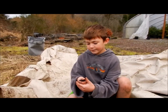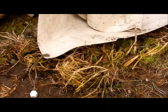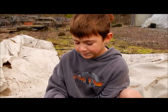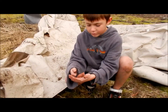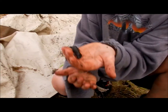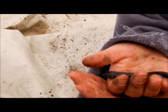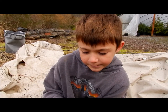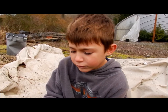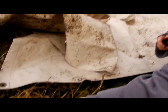Third western long-toed salamander. I spotted him right here. Just flipped that over, his tarp, and I saw him. Yep, he's pretty big. He's kind of moving around a lot. You gonna release him? Okay. Yeah? So, just, there you go.